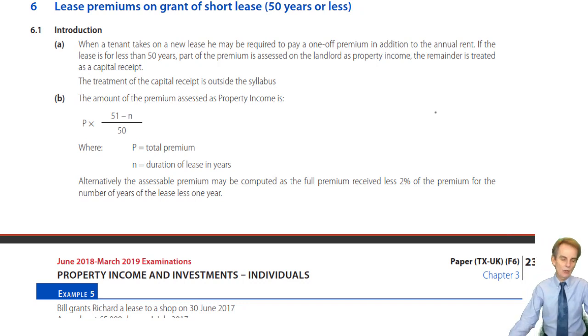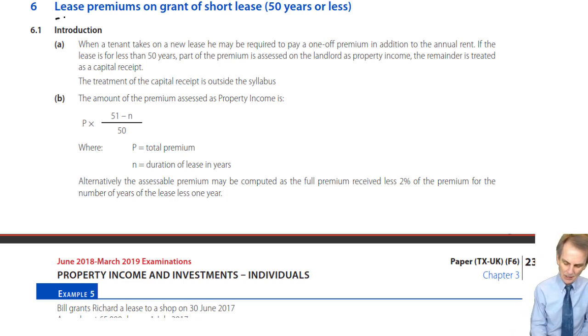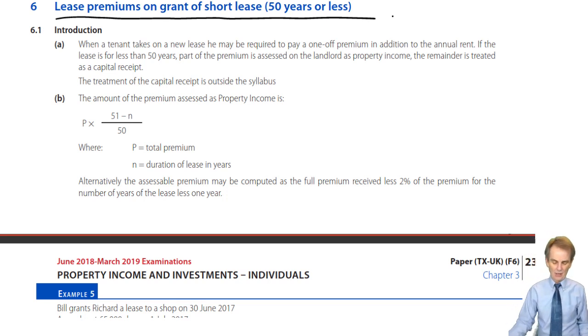Okay, section 6 gives us a very different issue to deal with. It was mentioned right at the very beginning of the first lecture, the previous session, on this chapter, that although property income is usually and mostly made up of rental income, what we might also receive is a one-off premium, where a lease premium is received on the granting of a short lease. A short lease, not more than 50 years.